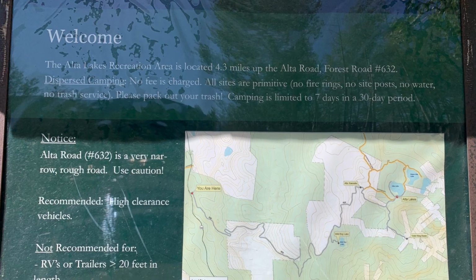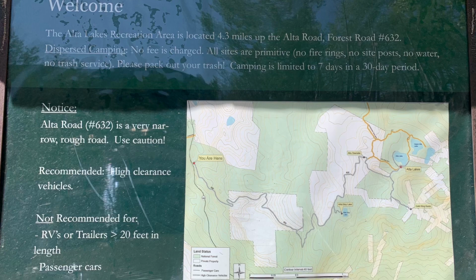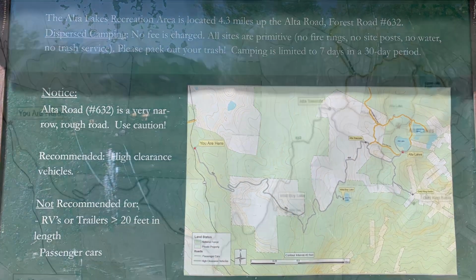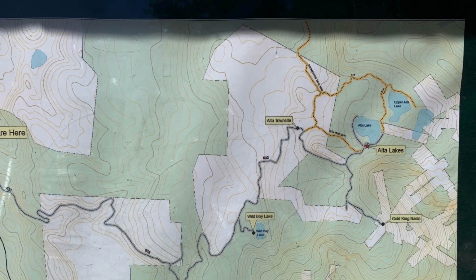They do have dispersed camping here, so tent camping that is free. Or I guess if you had like an overlanding vehicle, you could get up here, but your RVs are not getting up here, especially anything over 20 feet in length. And you do need some ground clearance and four-wheel drive.